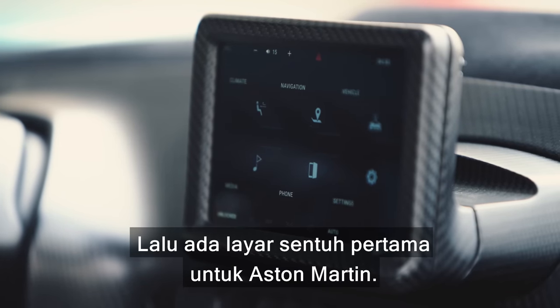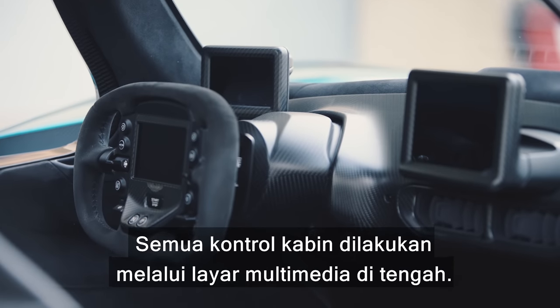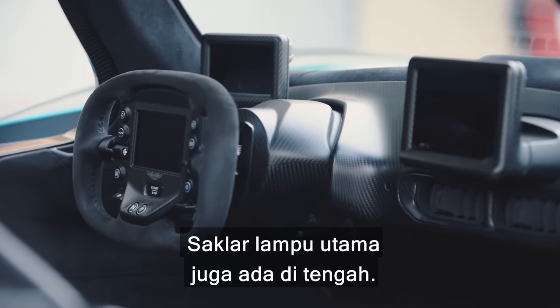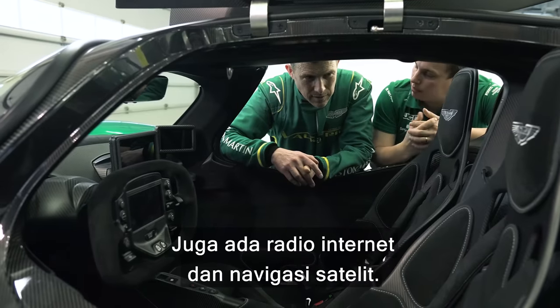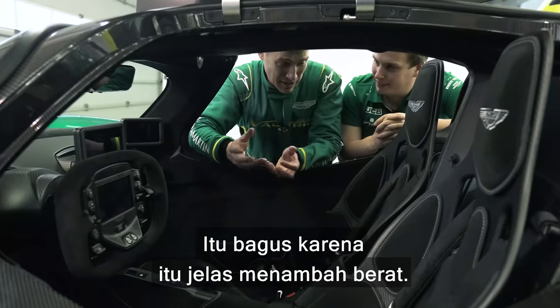And then first touchscreen for an Aston Martin, so all of your cabin control is done through the infotainment in the middle. Your main headlight switch is done in the middle as well as you do have internet radio and sat-nav. Do you have air conditioning? We do have air conditioning. That is good, because that obviously adds weight.